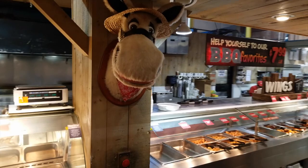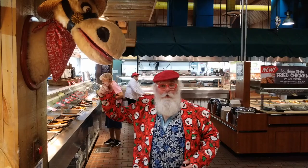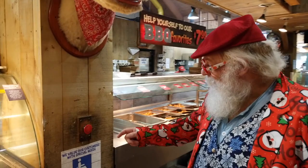Look what I found! A donkey! Just like the one we saw at the orchard! And do you know what else is with this particular donkey? There's another button! Let's push it and see what happens!